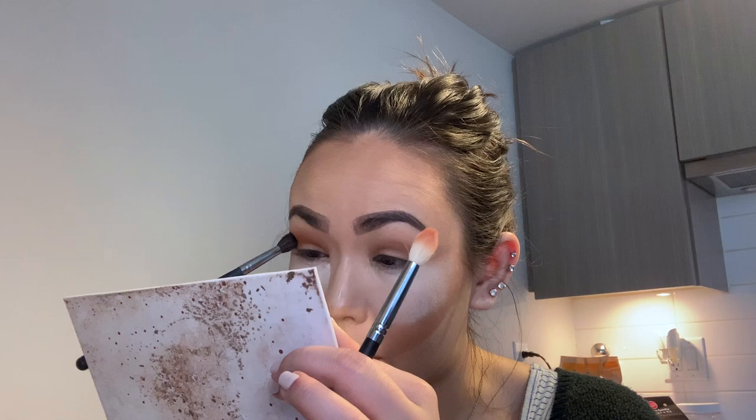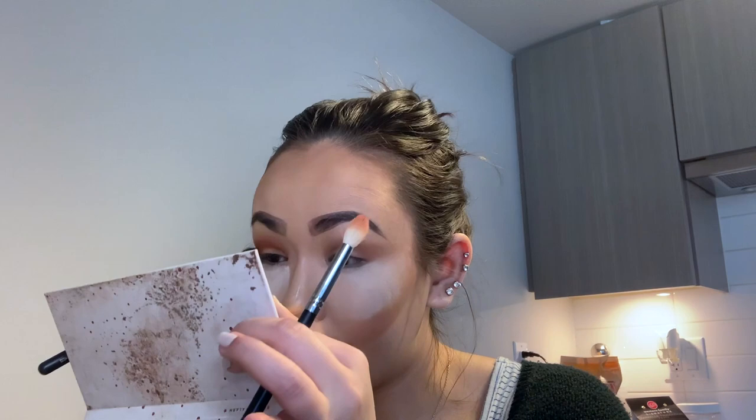And I'm going to use another brush. I'm just going to use this M505 brush. There's no eyeshadow on this brush, and I'm just going to use this to blend a little bit. I don't want it choppy.